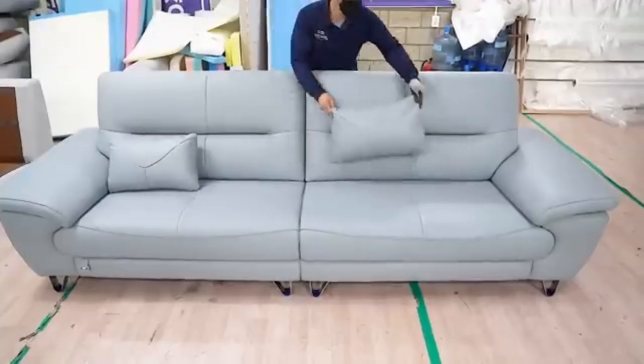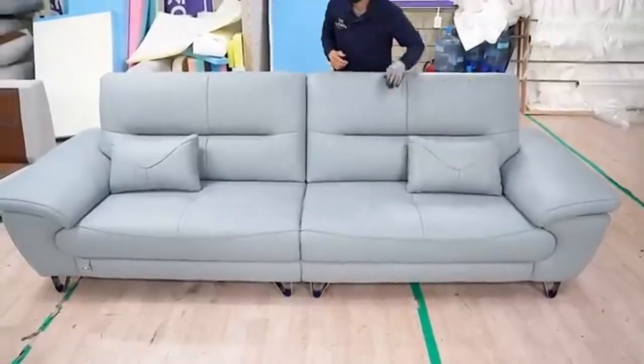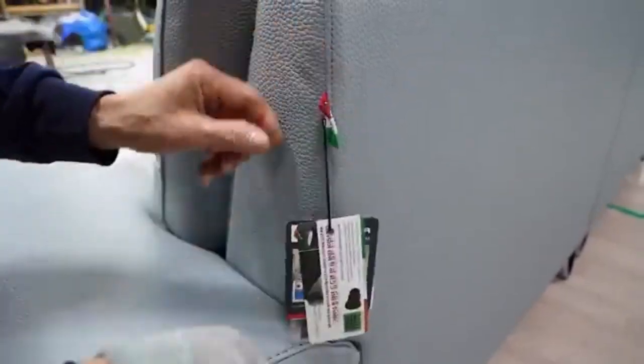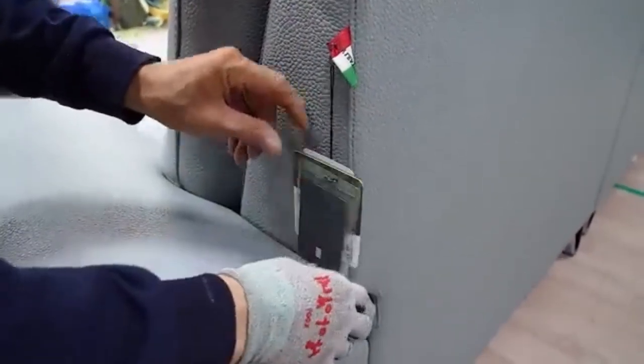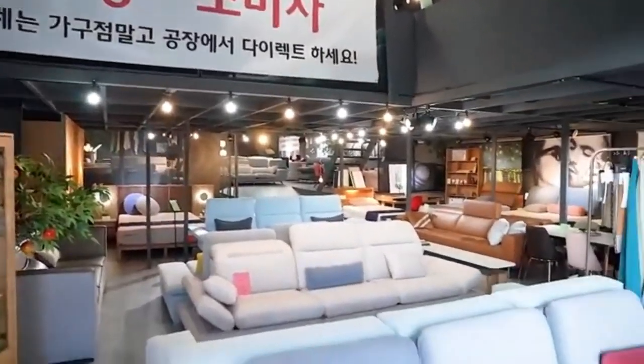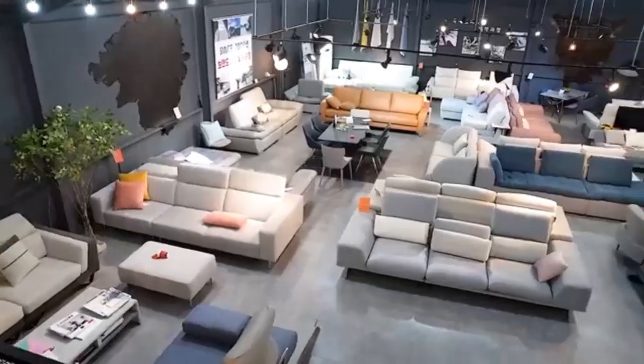The video has showcased an impressive sofa manufacturing process. From the very first stages to completion, each step is carried out with professionalism and dedication, resulting in stunning sofas of high quality, providing comfort and enhancing the style of your living spaces.